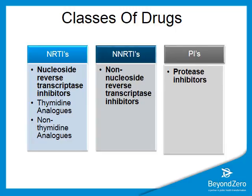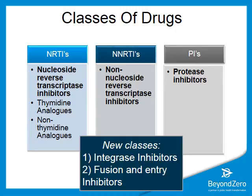Of our NNRTIs, the non-nucleoside reverse transcriptase inhibitors, it's usually Efavirenz, unless we're using Nevirapine in our neonates and for prophylaxis. And then PIs, we have Lopinavir, Ritonavir, and for the older children, we've got Atazanavir. But there are new classes out there, and certainly the integrase inhibitors are part of our third-line regimen now, and there are some children who already have an integrase inhibitor as part of their regimen.